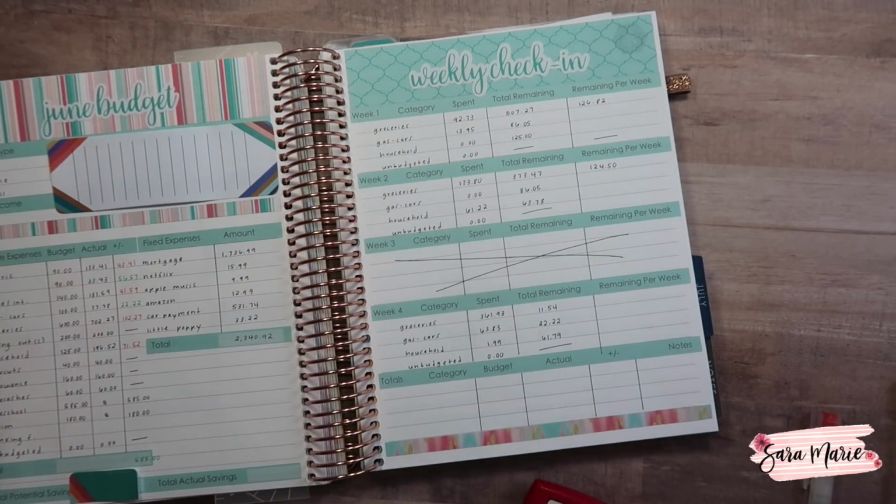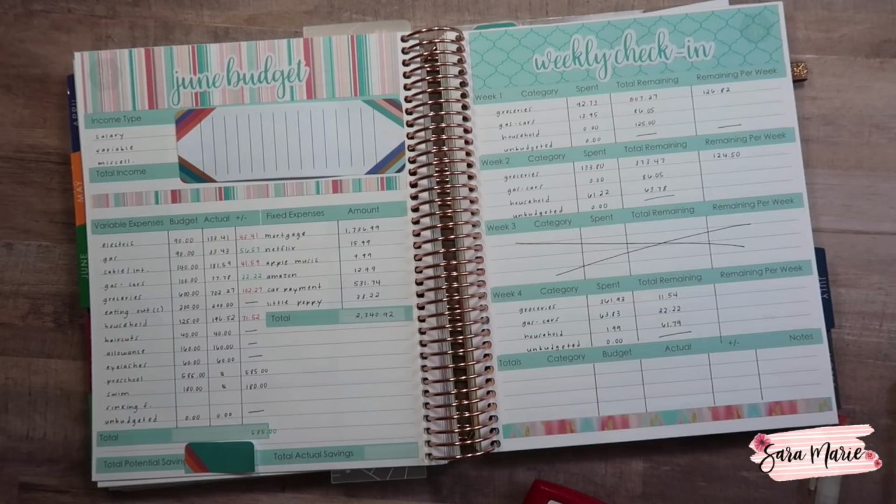So that is kind of how we did in terms of June. I think we did pretty good. Again, I'm hoping that in July we're just more strict about everything and we really keep track of everything. I know so far, the end of June and going into July, I've been making a lot of changes to our budget just to make sure that we're being good about everything. So that is our June budget in total.